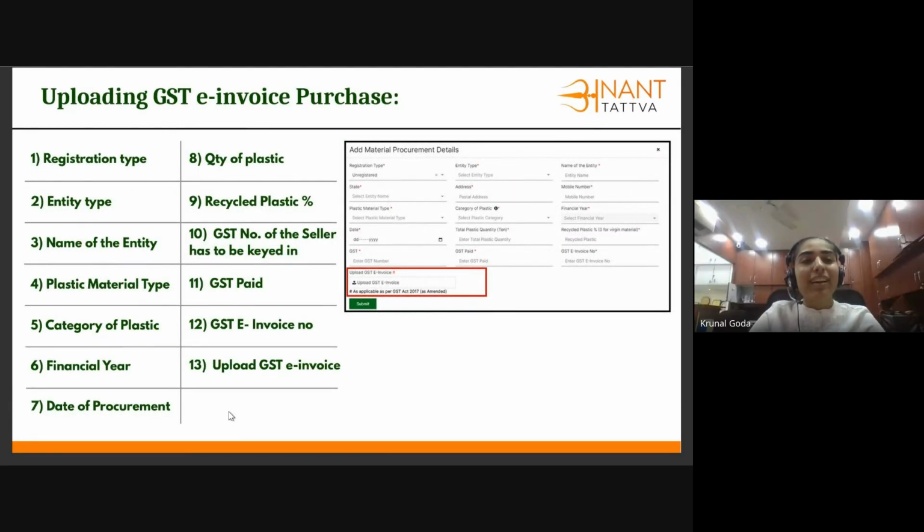Thank you, sir. So let us now understand the bifurcation of GST e-invoice for purchase. Over here, you can see the portal screenshot. While uploading the procurement details, you have to upload the GST e-invoice as well. It is not that any invoice you would be uploading; it is specifically the GST e-invoice, which has the proper QR code, which is readable, and the document is signed and stamped properly. So registration type and entity type are to be mentioned.